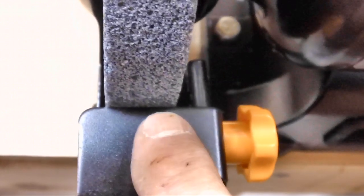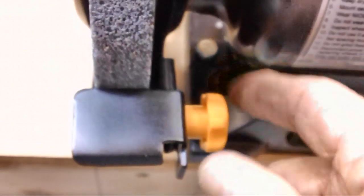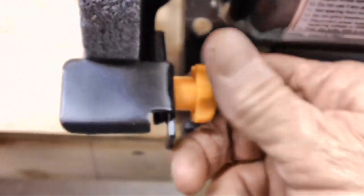This one here is awfully close. I'm going to have to bend it down a little bit. But these here, I got it out as far as it'll go, and it's still awfully close. It's not touching, but it's awfully close. I'm not so sure I like that close.